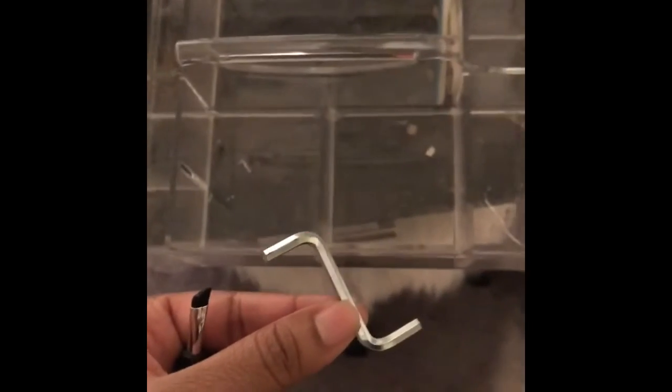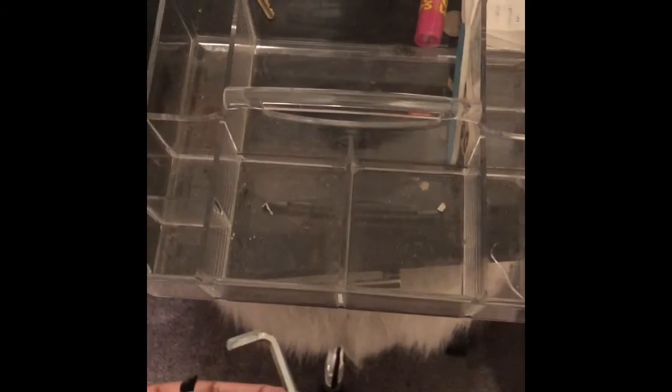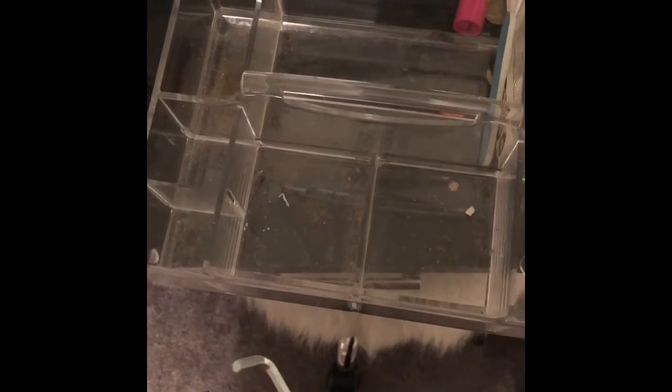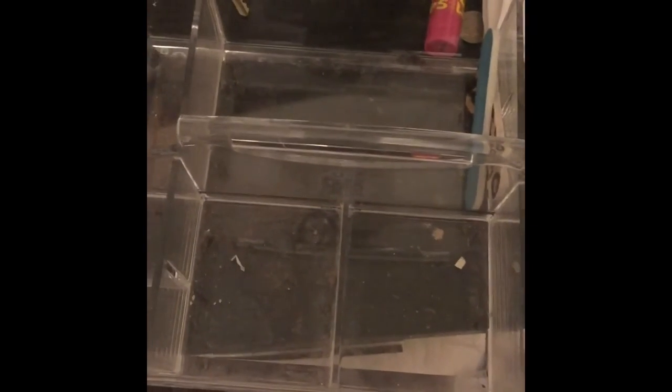So, yes, that is it for part 2. And then part 3, I don't know. I'm going to have to decide what order I want to do this in, but I may do the perfume in part 3, but I don't really have much to declutter. I just more so just want to organize it. So, all right, thanks for tuning in.